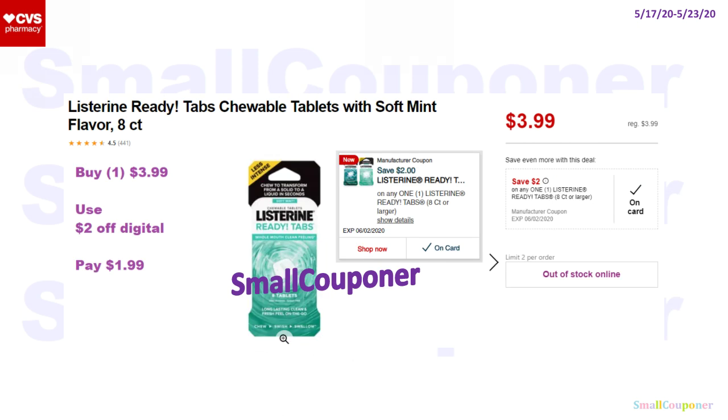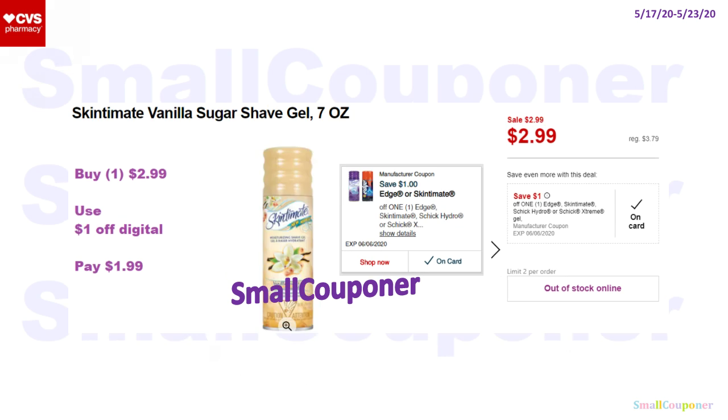The Listerine Ready Tabs, the 8 count, they are $3.99, and we have a $2 off digital that appeared today, so you'll pay $1.99. If you have any Listerine Ready Tabs CRTs, this can even be free. The Skintimate Shave Gel, these are on sale for $2.99, and we have a $1 off digital, so you'll pay $1.99. If you have a $2 off Skintimate Shave Gel CRT, this can be free.